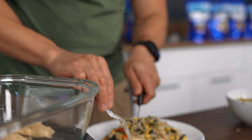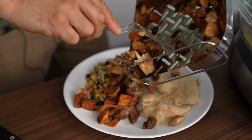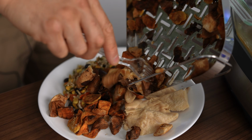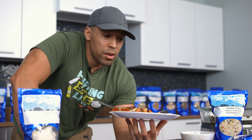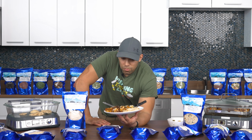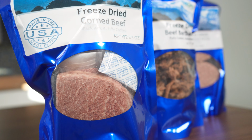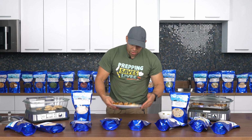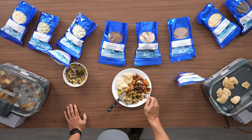All right, a nice juicy rehydrated chicken. All right, now look at that. Look at that. How much do you think this is gonna be worth when everybody else is eating bugs? One thing you gotta factor into the cost of freeze-dried food is the fact that this chicken in 20 years is likely gonna cost what, 4 times, 5 times, 10 times as much? I think it's time to dig in.